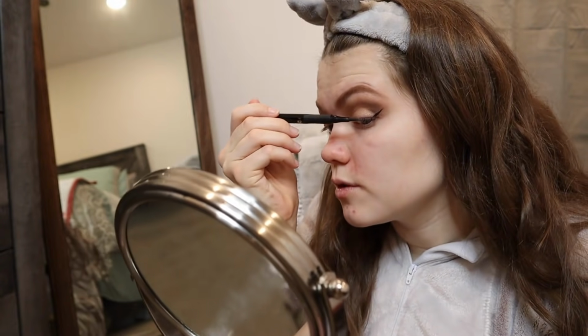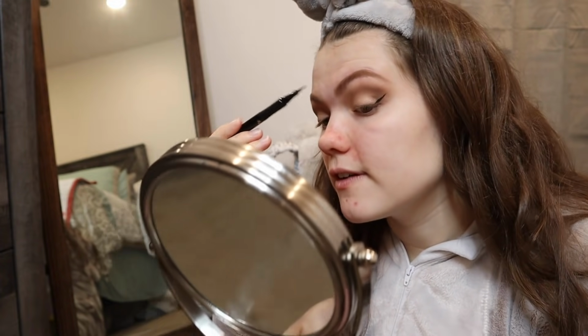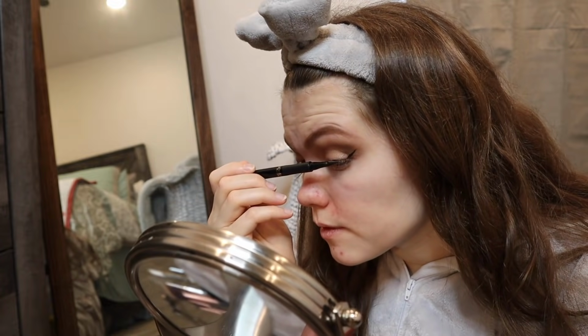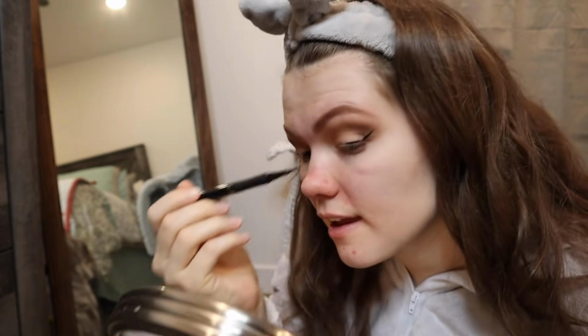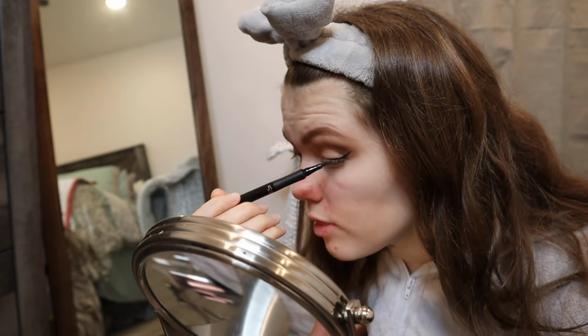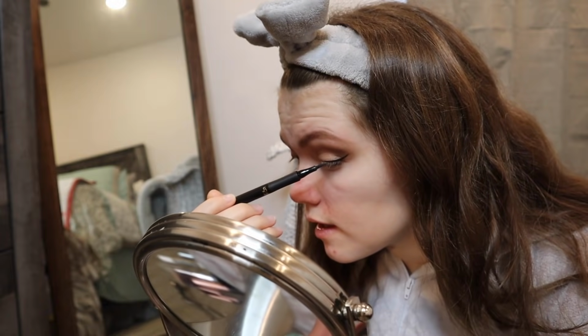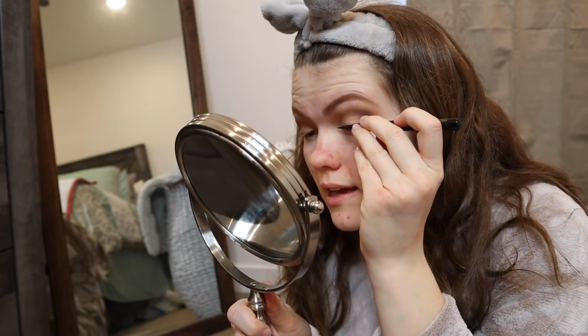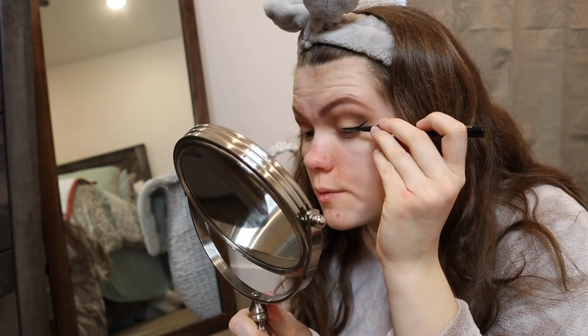All right, so I made my first little mark, ta-da. And now I'm going to do the little wing and then fill it in. Also, I've been seeing a lot of people who do eyeliner in the inner corner of their eye. I think it looks so cool. I kind of want to do it, but I don't know how people do it. I don't think I have the skill. So maybe I'll try it one time, but not today, because I've never worn it before.